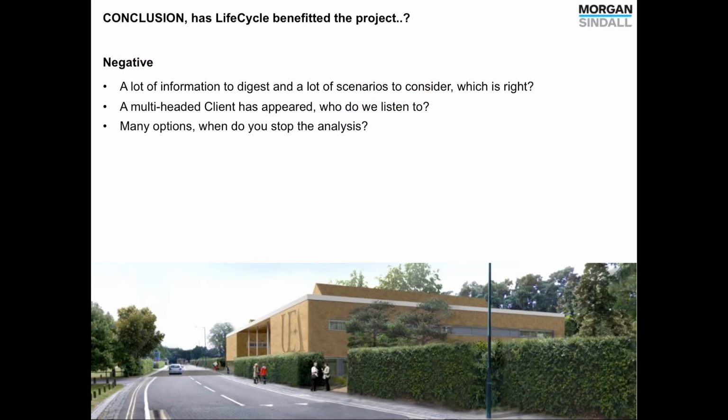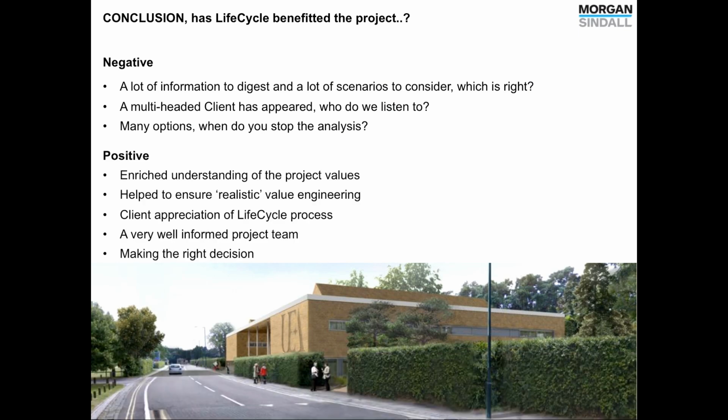I mean, at some point, we do have to move into detailed design and then build the thing. So at some point, we're going to have to say, we've made a decision and we're moving on. So that's kind of been quite difficult. Maybe negative's the wrong word there on the screen, but it's been difficult or challenging. But on the positive, from where we are to date, and of course, we haven't started detailed design yet, we've really enriched the project values.